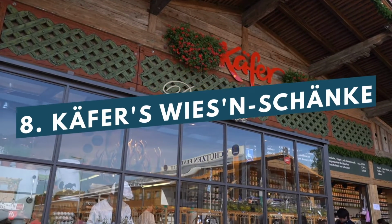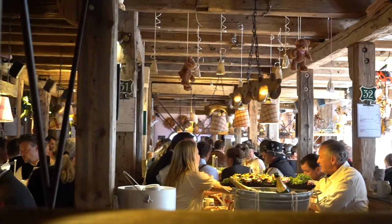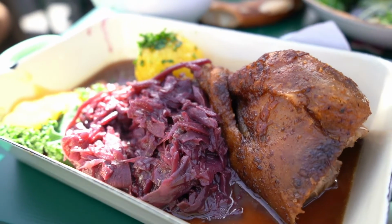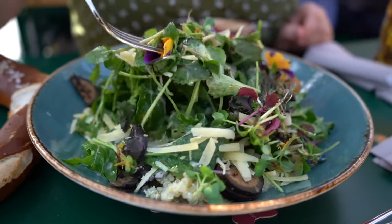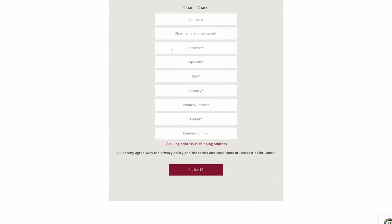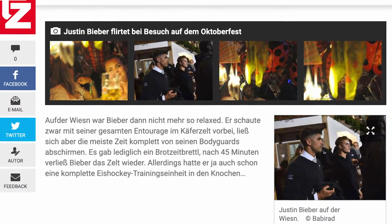Number 8 is the Käfer's Wies'n-Schänke, one of the most exclusive tents at Oktoberfest, known for being the celebrity hangout. It's a cozy, intimate tent with gourmet food options, which you can sample yourself once lunchtime reservations open at the beginning of April. They take their reservations through an easy-to-use online form, but unfortunately don't do evening or weekend reservations. That's probably because they're too busy hosting people like the Clintons and Justin Bieber.